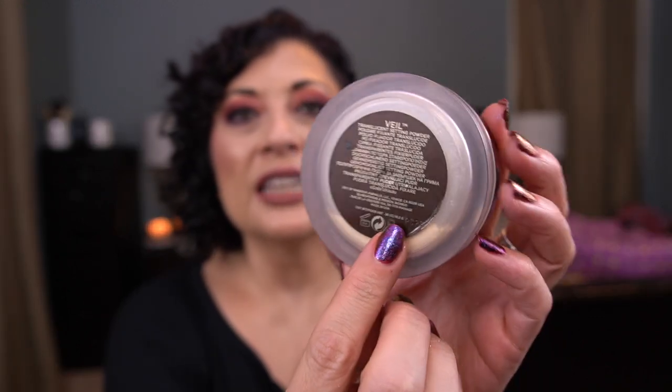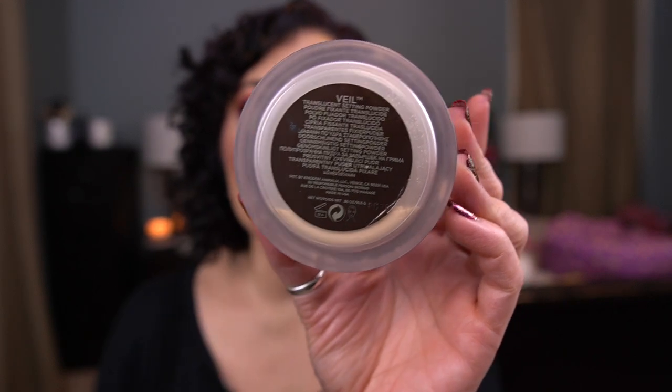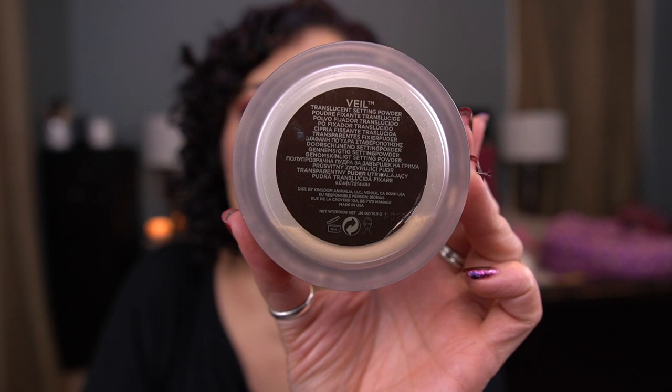Now I did take this apart and take a little bit with me on my trip to Hawaii, but I pretty much used everything that I had decanted into a smaller container. So it's not like I wasted that much. And then here's the other thing about this. There is not that much product left in here. At least it doesn't look, you see my lines down. It does not look like there's that much in here.